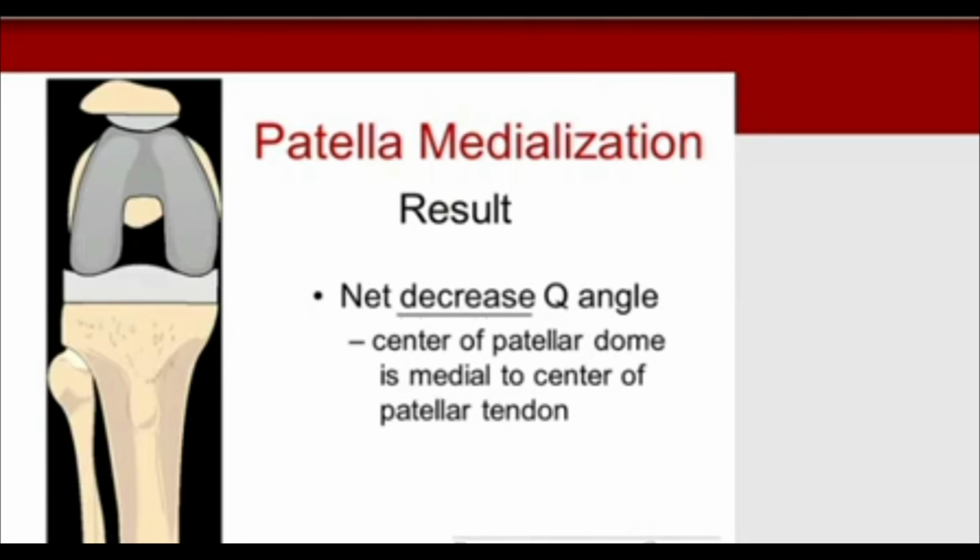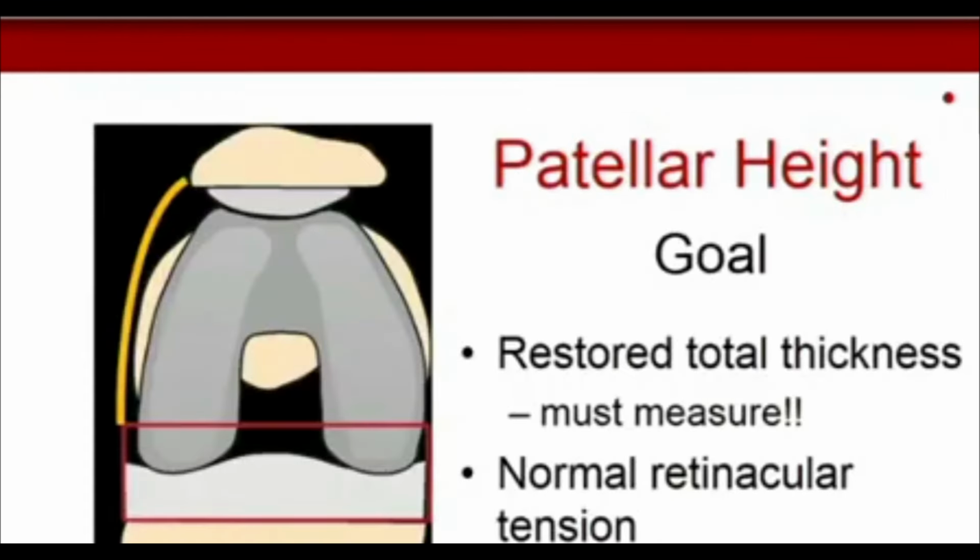Why is that? Because the center of the patella dome is medial to the center of the patella tendon. Remember, we measure Q angle through the patella tendon and quadriceps tendon. So the patella tendon is laterally placed in this technique. Therefore, the Q angle is lower, and therefore the subluxation forces are less. Patella height is important. You want to restore the total thickness.